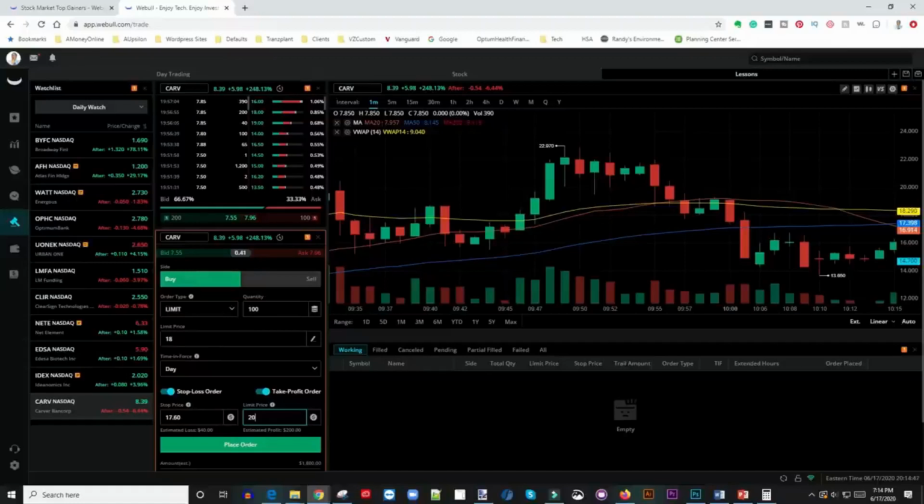So you click place trade, then the confirmation window will come up. You confirm that, and then as soon as that thing hits your entry price, it would buy it. And then notice here that the price in this case, when I got in, squeezed up all the way to 19, 20, 21, all the way to 22.